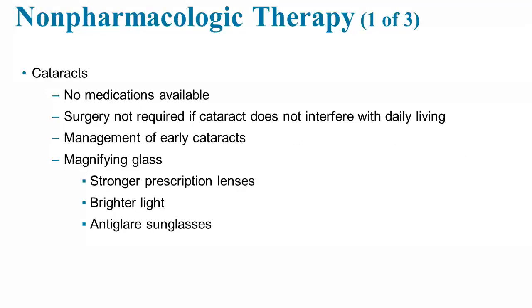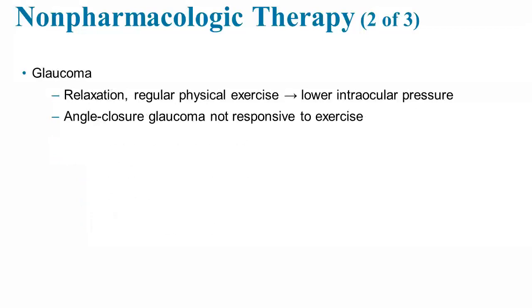Like I said before, there are no meds available, but after cataract surgery they will prescribe an eye drop post-op, like a steroid to keep the inflammation down, and also an antibiotic to prevent infection. For glaucoma: relaxation, regular physical exercise, low intraocular pressure, and angle closure glaucoma is not responsive to exercise. These are things, without using medication, that we do to treat these eye problems.